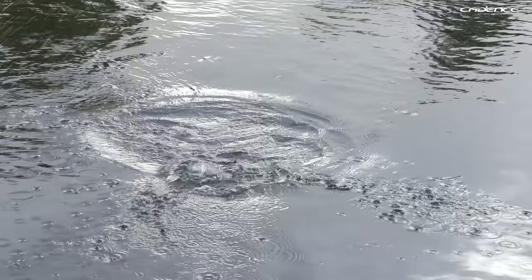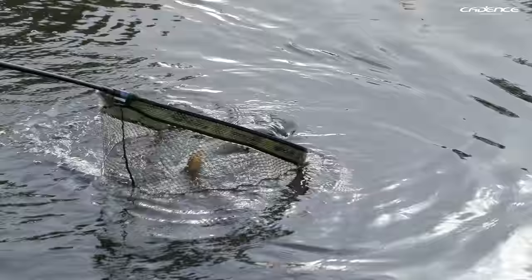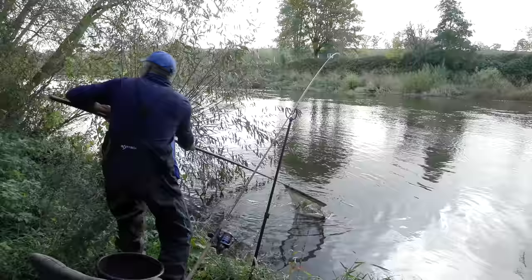It's actually a barbel. I did think it was fighting a bit strangely for a chub. There you go. I have caught barbel on bread before, but it just goes to show you never know. I was thinking I'd need to catch a fish on meat or pellets for the barbel.